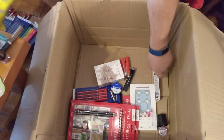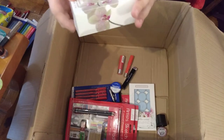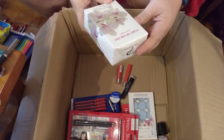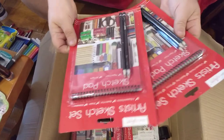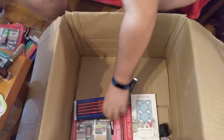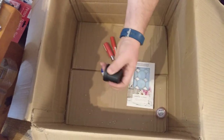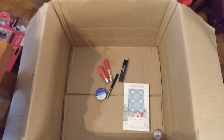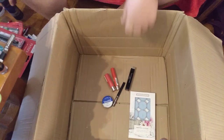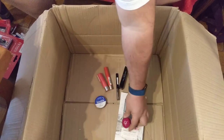Antibacterial wipes always come in handy, especially around kids. Another toothbrush. Story of Orchid. Perfume. More sketch pads for students. More red pens. More sketch pads. More women's stuff, more Vaseline. Peter's deodorant. Makeup and stuff, more candles. And some more Calvin Klein stuff.